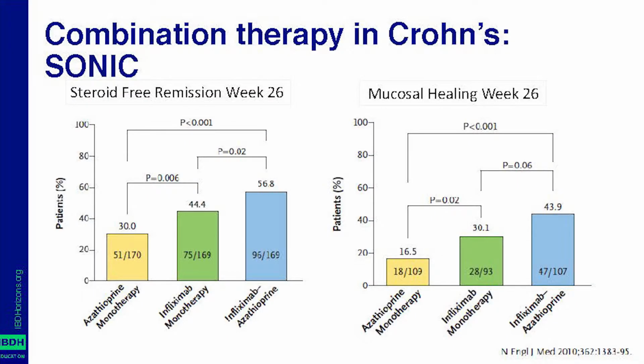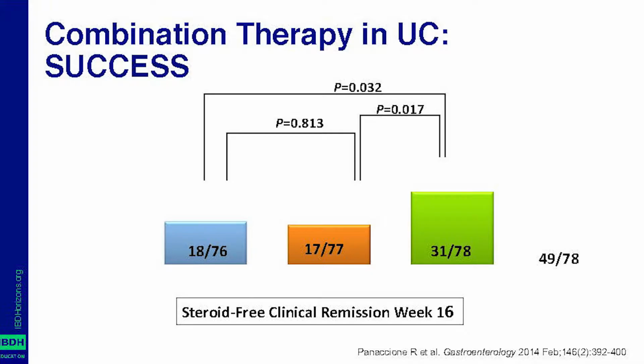The SONIC trial taught us quite well that a combination of azathioprine and infliximab fares better than monotherapy with either agent, and that's both for steroid-free remission and for mucosal healing. This has been duplicated in ulcerative colitis in the SUCCESS trial. A combination of infliximab and azathioprine fares better than monotherapy.